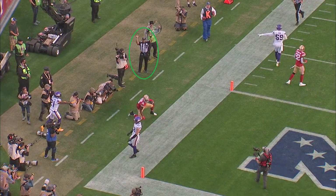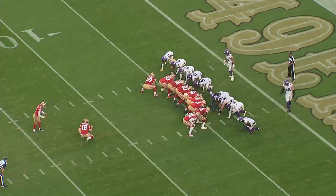The NFL replay officials have standards that they're supposed to follow, and they don't seem to be living up to them. At least, that's my perception of it, and I could be wrong. Let me know in the comments what you think about that play. We went through it frame by frame. Rewind, take a look if you want to. Maybe I'm wrong. Let me know. I want to hear your opinions on this.